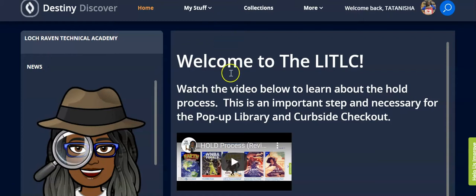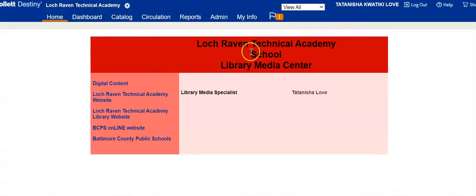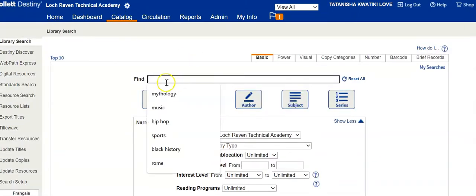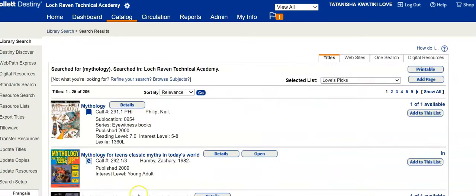So once I go here, you're going to go to the area where it says more. And when I click that, you click where it says back office, you go to catalog, and you look for a book that you would like to check out. So say, for example, with mythology, that's a genre pretty much, or a specific topic within a nonfiction genre, I'm going to click mythology. I just want a basic book that relates to mythology, so I click keyword, and it shows you that we have 206 different books related to mythology. So that's quite a bit.